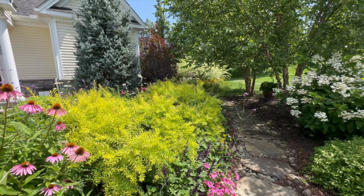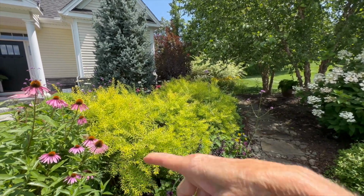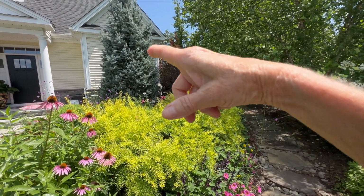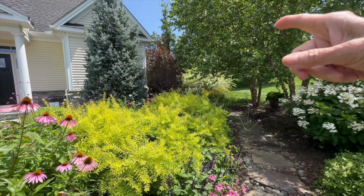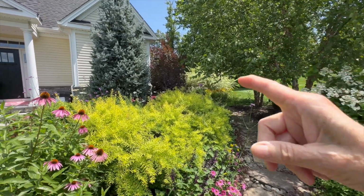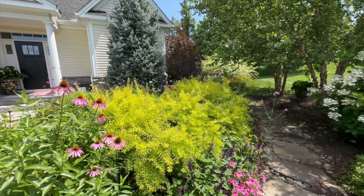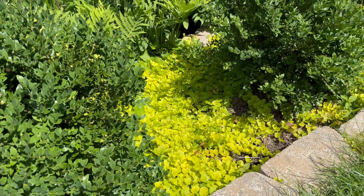And here it is from this direction. So it's kind of sunny to shady here. We've got the yellow-green, we've got the blue, we've got the red, we've got the green from the river birches, and the green from the Amsonia. So we've got a little bit of everything going on right here.